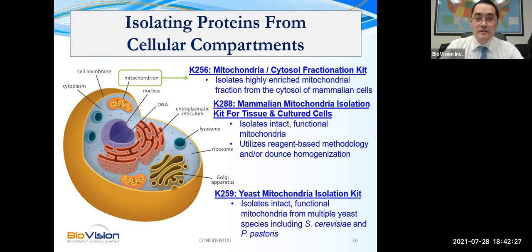One of the most popular organelles that our customers study is the mitochondrion. The mitochondrion is one of the most important eukaryotic organelles. It generates the energy for the cell in the form of ATP, and this allows the cell to perform most of its biological functions. The mitochondrion also has its own sets of proteins and its own genome.